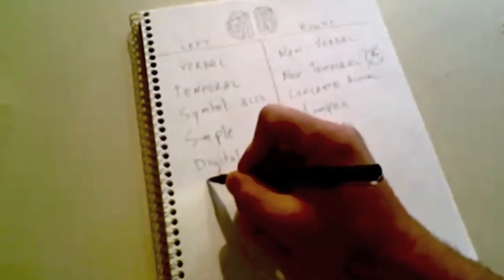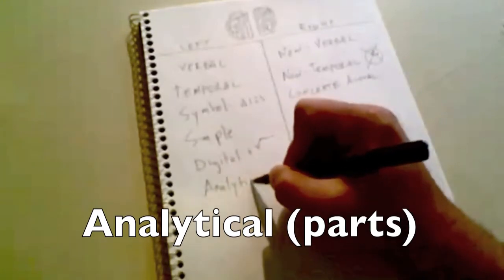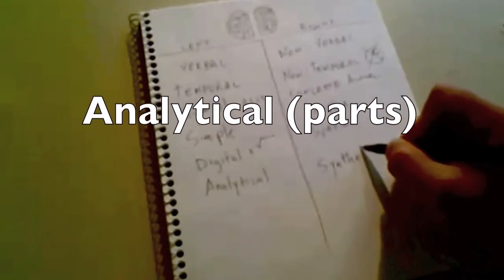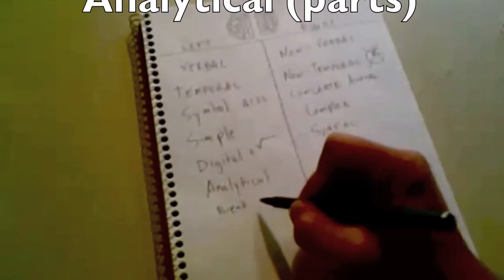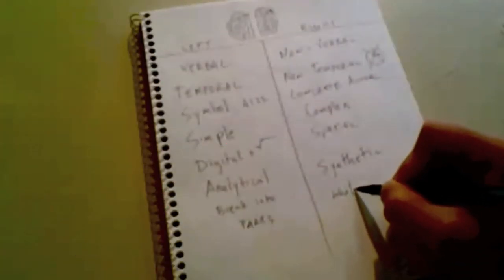But usually in school, the left side of your brain gets most of the attention and most of the, I guess, input on what you're doing, because you do a lot of analysis, you do a lot of language things, you worry about time a lot. So we're going to engage the right side of your brain, and you guys are going to learn some more new vocabulary words. Left side of your brain is analytical. It likes to break things down into parts. The right side of your brain, it loves to see things synthetically, and that means putting things together in a whole.